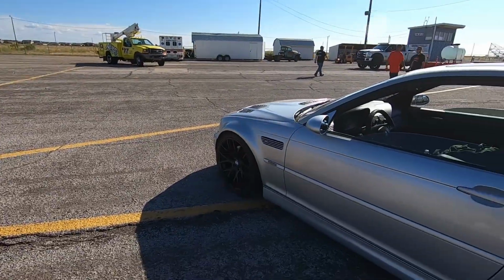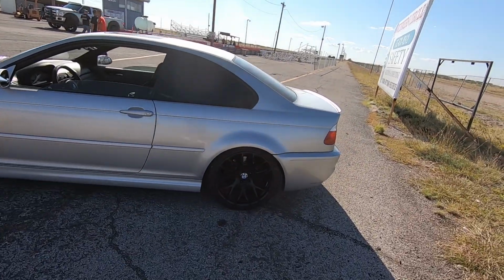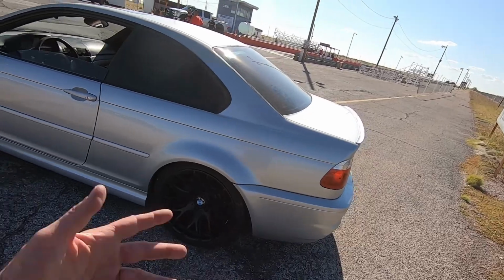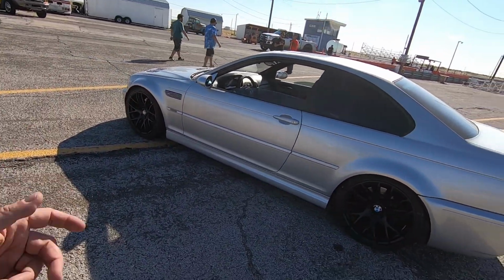But all the rasp is gone, and the car did well once again. So once I get me some good tires for this thing, I keep saying rubber tires, of course they're rubber, but getting me some new performance tires on this car will change a lot of that.